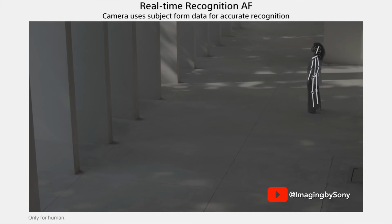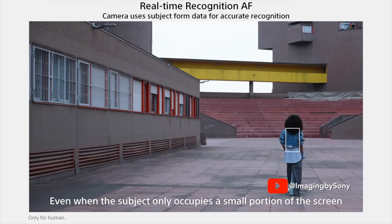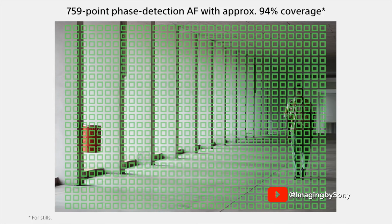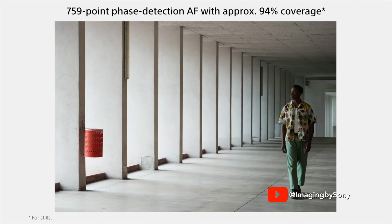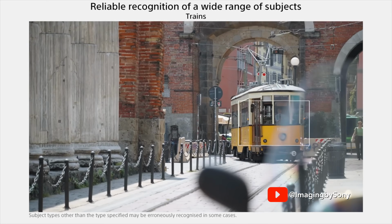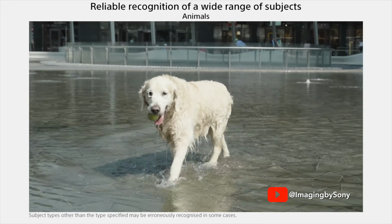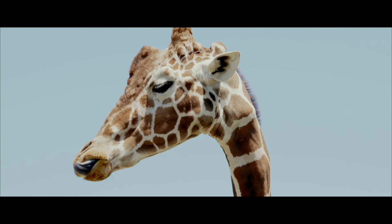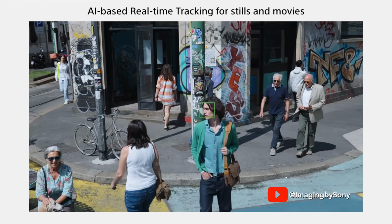In terms of the autofocusing feature of the A7C Mark II, it has the latest AI technology, which Sony calls real-time recognition AF, in which the camera uses subject form data for accurate recognition even when the subject only occupies a small part of the screen. It has a 759 point face detection AF and also has reliable recognition of a wide variety of subjects like trains, animals, cars, planes, etc. Just like the Sony a6700. I'm amazed and already satisfied with the FX30's autofocus, so how much more with these new cameras? But still we have to wait for real-world examples before we can truly compare.